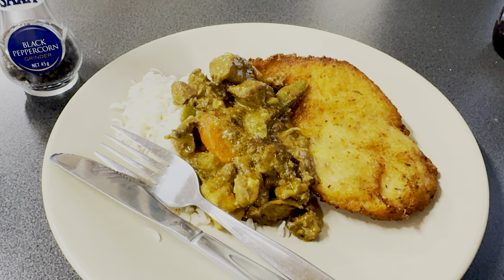So I'm having a really healthy breakfast. That's a chicken schnitzel and a lamb satay.